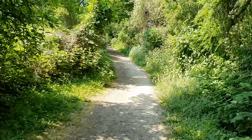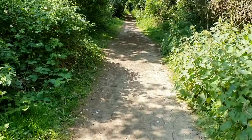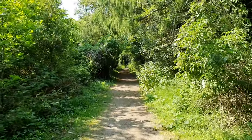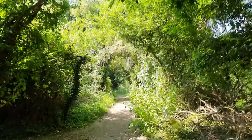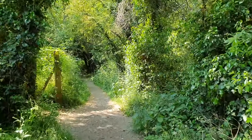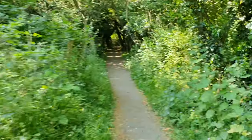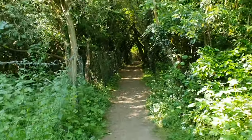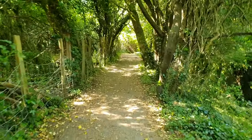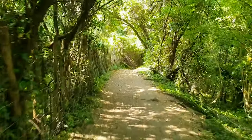What I'll do is, if the battery gives up halfway around, I'll switch to my S20, which has got a good battery on it. Right, coming up to the junction of footpaths, we're carrying straight on here down to the mill stream. And that's the other footpath down there. Be interesting to see how stable the film is. I've got stability on the camera, but obviously with it being a selfie stick, it's a little bit different from a gimbal, and we'll see how we get on.